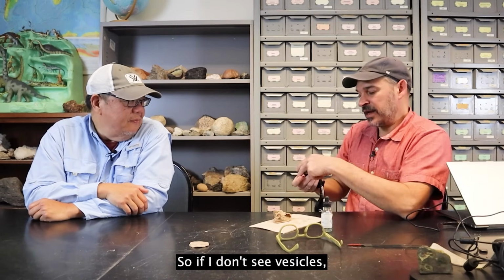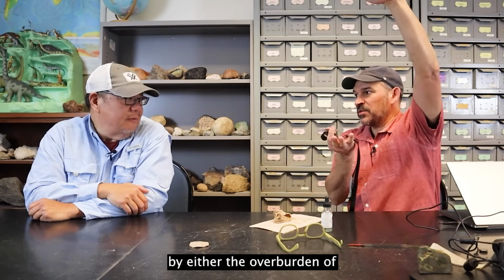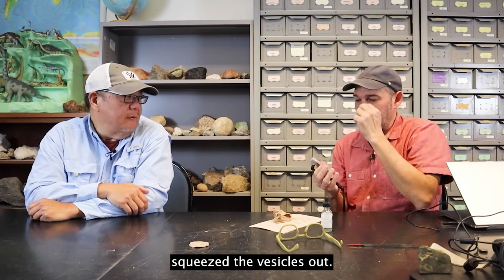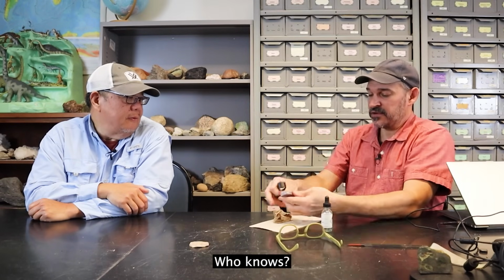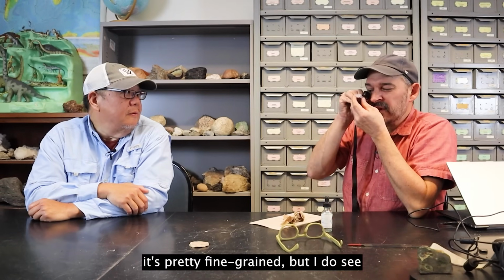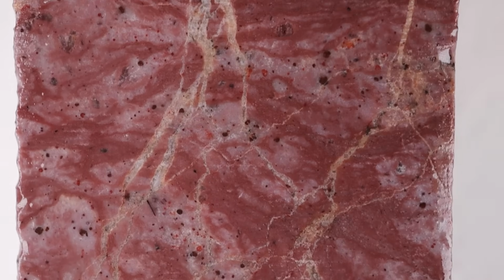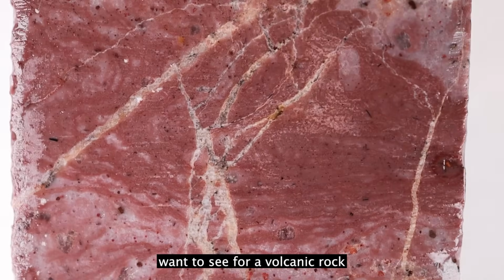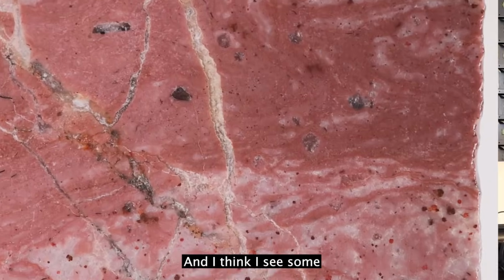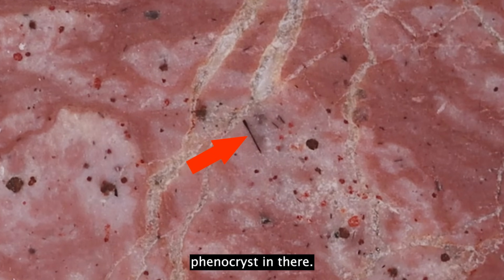Even though I don't see vesicles, that means it was squeezed out by either the overburden, maybe it was at the bottom of a flow and it got squeezed out. Or by flowing, it squeezed the vesicles out, or maybe it got a little metamorphosed. Who knows? One other thing: it's pretty fine grained, but I do see some little crystals in there every now and then that we would call a phenocryst. That's what you want to see for a volcanic rock, little crystals floating in a more fine grained surrounding. I think I see a chunk of quartz right there. It could be a little biotite phenocryst in there.